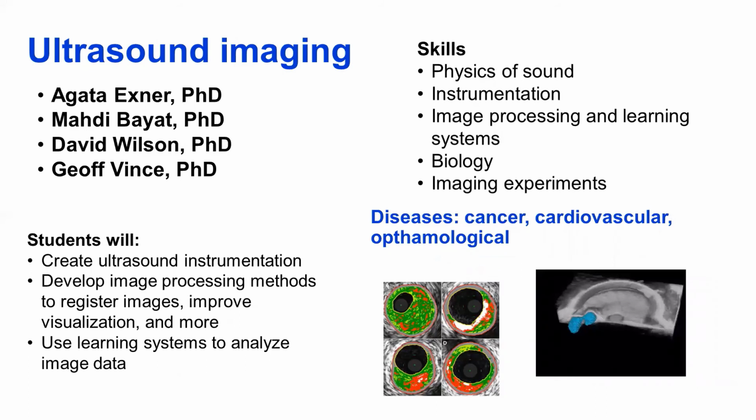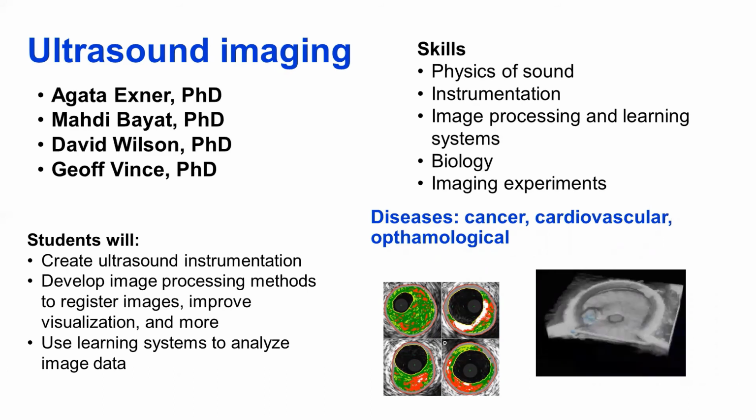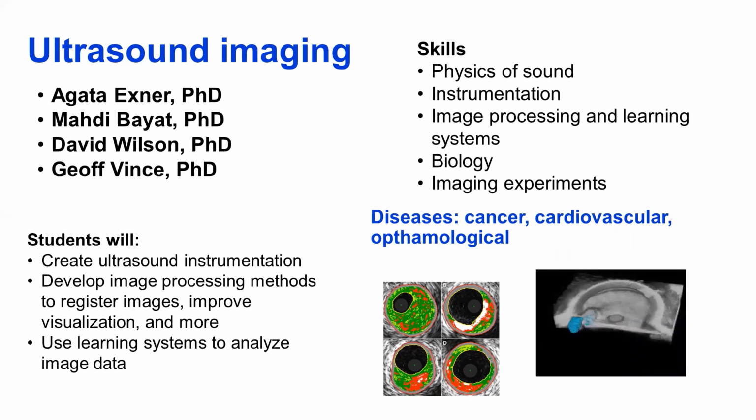Ultrasound imaging is another modality. Their students will create ultrasound instrumentation, develop image processing methods to register images, improve visualization, and more, and use learning systems to analyze image data. Skill set: physics of sound, some instrumentation, some image processing and learning systems. There's always a need for knowledge of biology, and then the ability to do good imaging experiments.